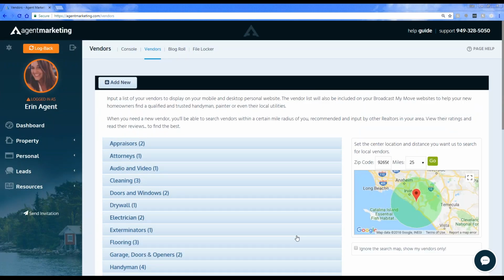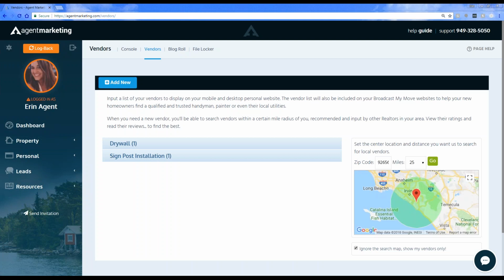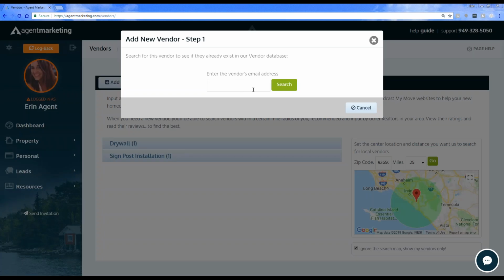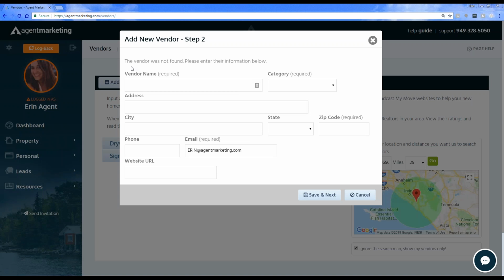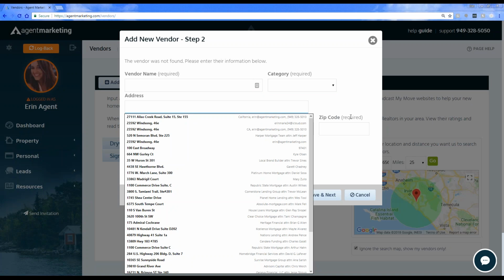And then if you wanted to, there's also an option where you can hit ignore the search map, show my vendors only. So if you have a specific person that you want to use and you have your specific vendors, you can choose to ignore all the ones that we provide for you, and you can go through and add in your own vendors. So you would type in their email, hit search, and then it gives you an option to add them in if we do not find a match. So for instance, I'll add in just my email for an example. When you hit search, if there's not a match, it's going to give you the option to add in the vendor. So you would put in their name, their category, their address, and all of their information on here.